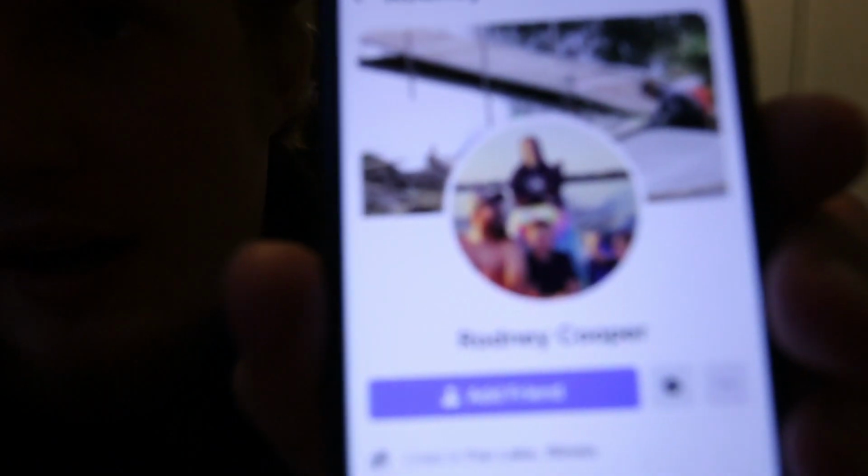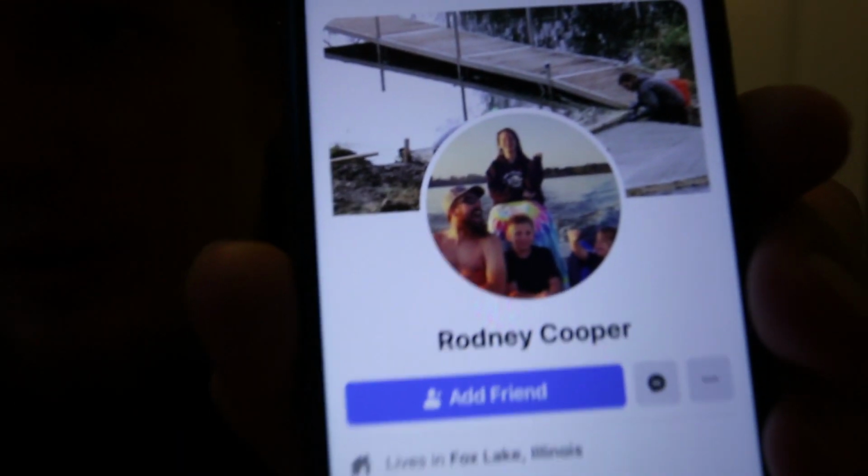I'll give you guys this name too. This guy's name is Rodney Cooper. He's the one who just left that comment. Right there, Rodney Cooper. I'm just sick of it. I know I'm supposed to just ignore all these comments, and that's what I do 99% of the time. But sometimes it just pisses me off, and I just get frustrated.